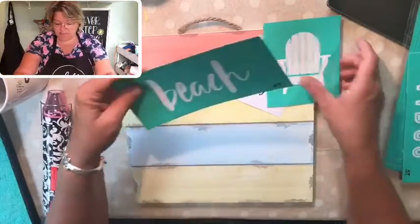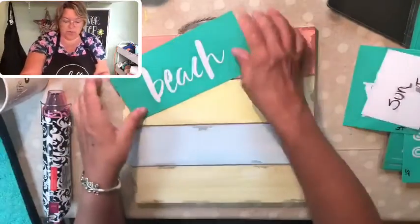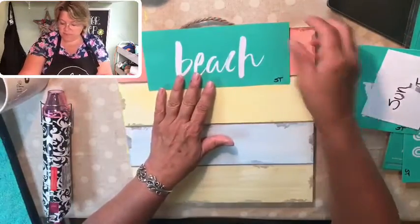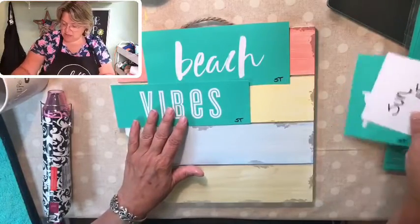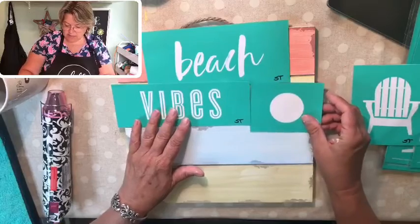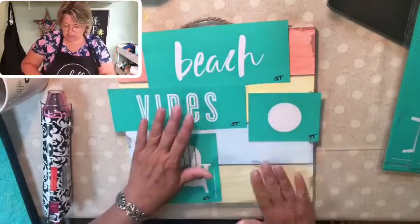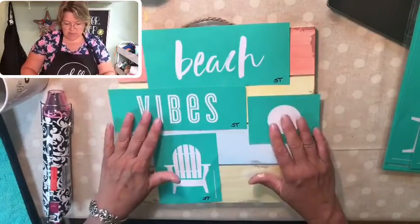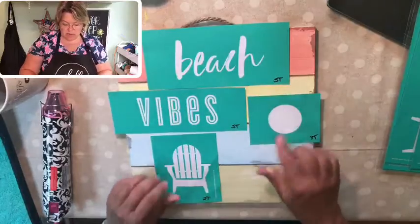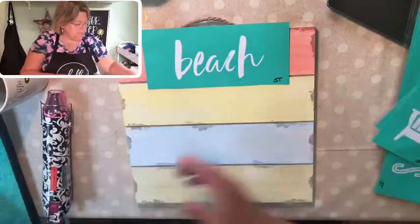So my plan today is to put beach up here in the center. I'm going to put some vibes here and my sun in this area and a beach chair down here. Now this area I'm just gonna leave just like it is. So we got beach of vibes. I might need a brighter yellow for this, I'm thinking. So I'm gonna start right up at the top with the word beach.